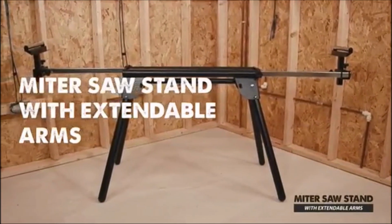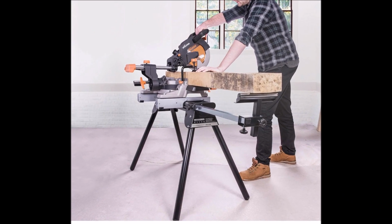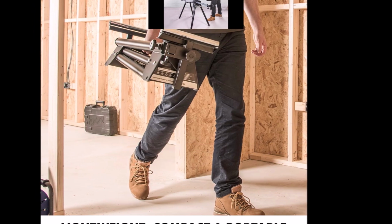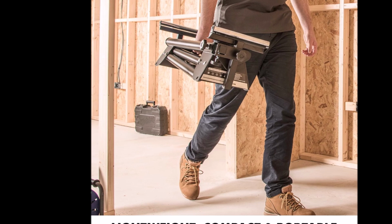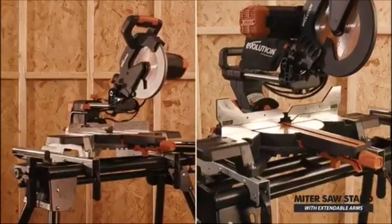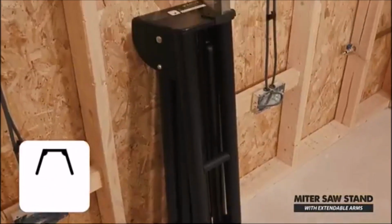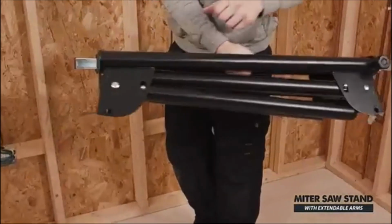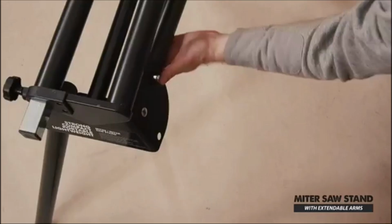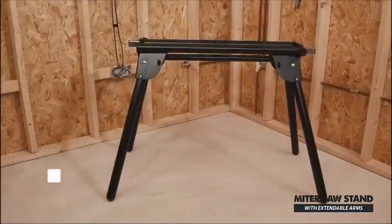Number 2. The Evolution Power Tools EVAMS 1 miter saw stand is a versatile and efficient solution for both DIY enthusiasts and professionals. Its compact and folding design ensures quick and effortless setup, storage, and transport. The folding legs and support arms slide seamlessly into the stand, making it easy to use and store in tight spaces. With a robust construction, this stand supports workpieces up to an impressive 118 inches in length and can handle a maximum workload of 330 pounds, ensuring stability for heavy-duty tasks.